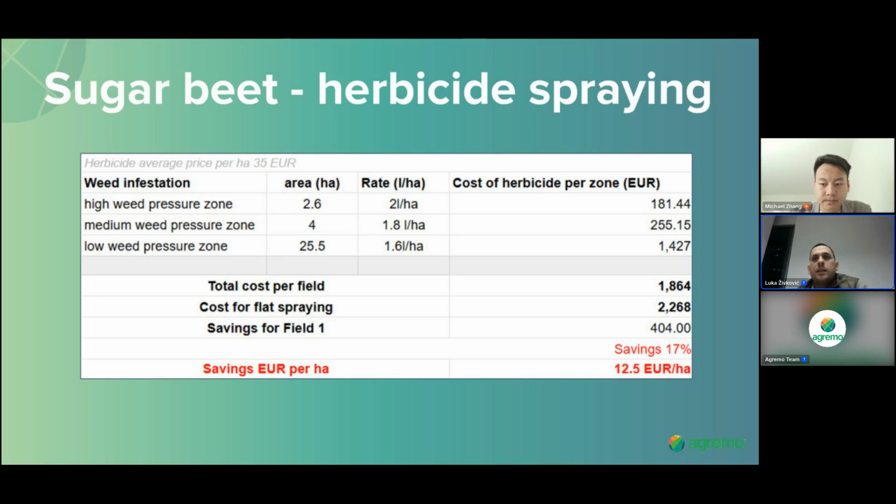And in that case, the savings in money was 17% compared to the flat rate, which is in total 12.5 euros per hectare in a single pass. So imagine this on 100 acres, you have close to more than $1,000 savings with this technology.